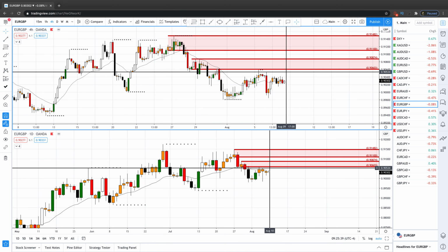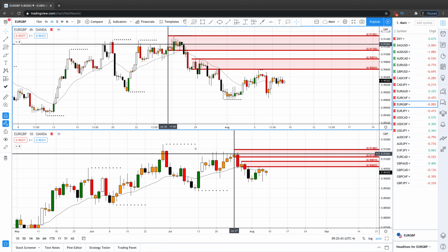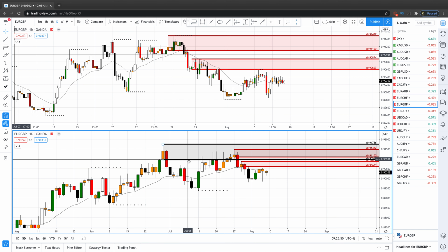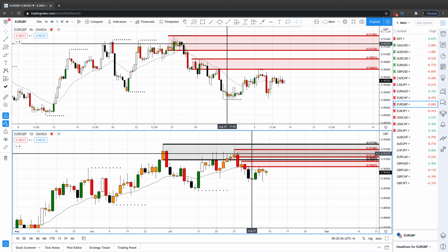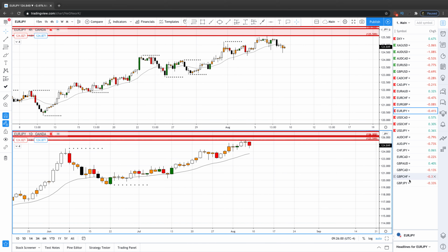I'm kind of hoping the bulls pick up and then we can get a nice shorting opportunity in this area here. Something to keep in mind though is that all of this is reaction off of that zone. So it's just something to keep in mind. But it doesn't mean that you can't get a nice pull back into this area and get a nice shorting opportunity. Euro yen.